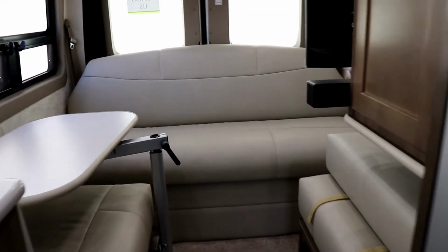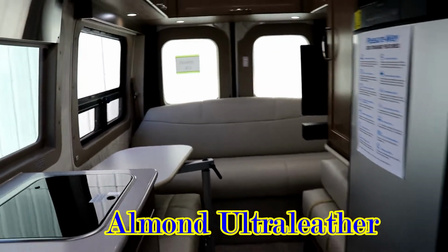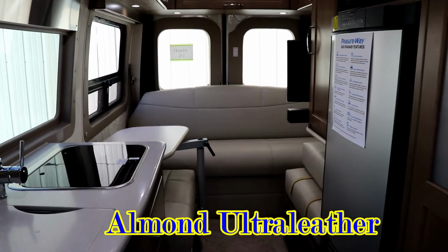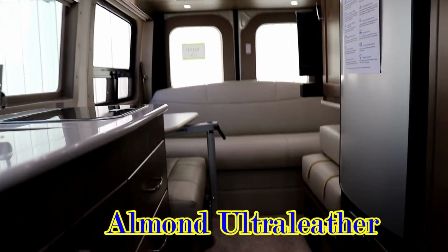Now for the sofa back here, this makes one big bed, and the cool thing is the way it'll go ahead and lay down. You're able to use it on the panel back there, or the panel up here. I'm just going to show you it going down.